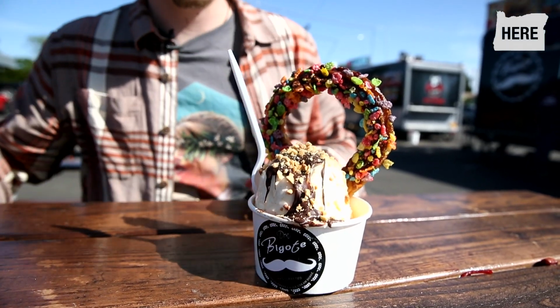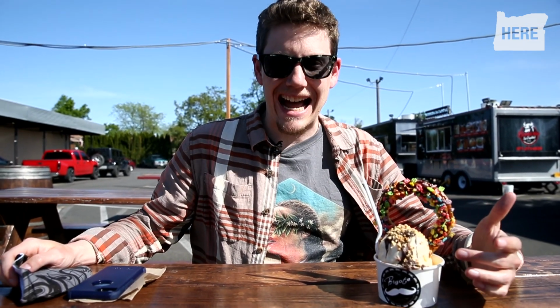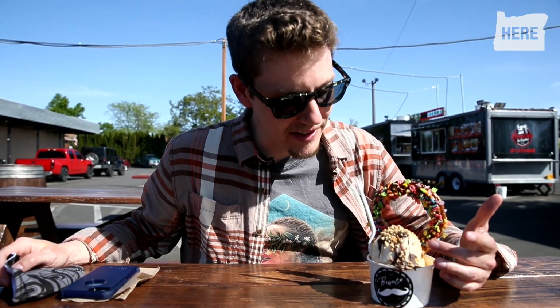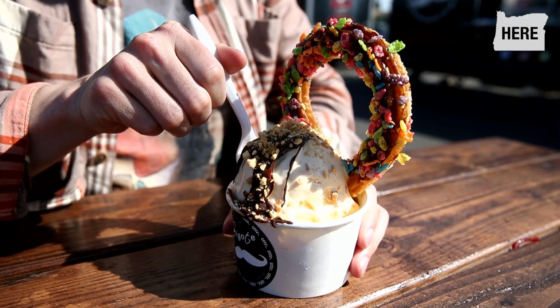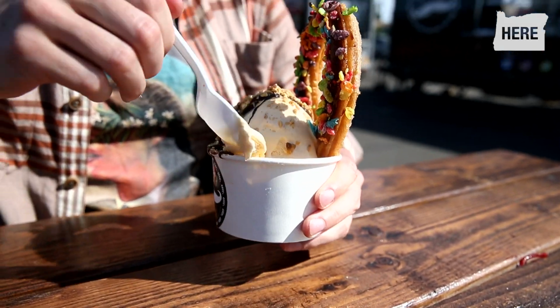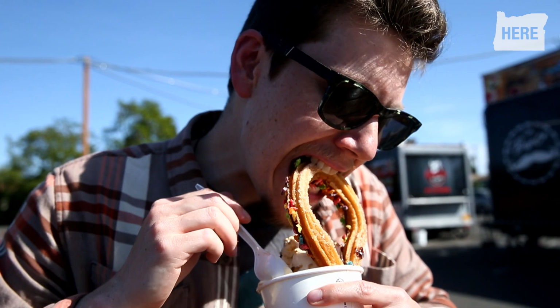Feast your eyes on that. This is a churro, kind of like a ribbon of churro, inside of vanilla ice cream, a chocolate shell, and it looks like some broken up nuts on top of that, and hey, Fruity Pebbles in the churro, why not? The warm churro plus the cold ice cream here is so good. This is one of my favorite dessert spots in Salem, and I can't wait to sink my teeth into this. So I'm just gonna bite into it.